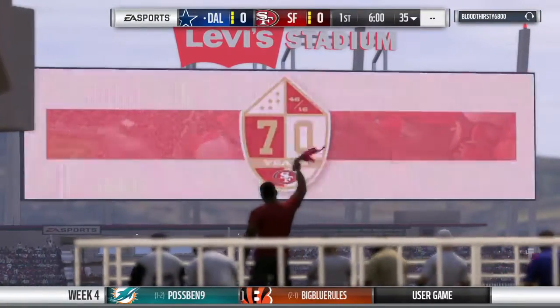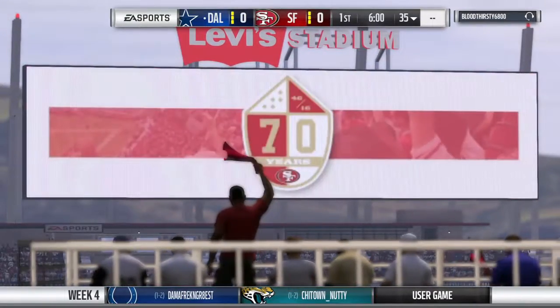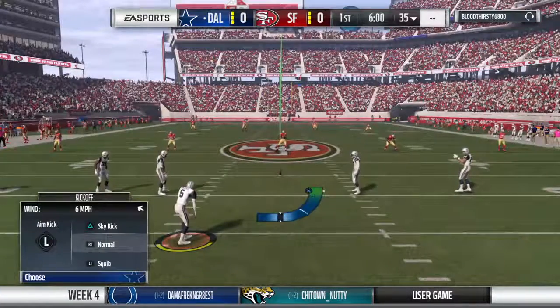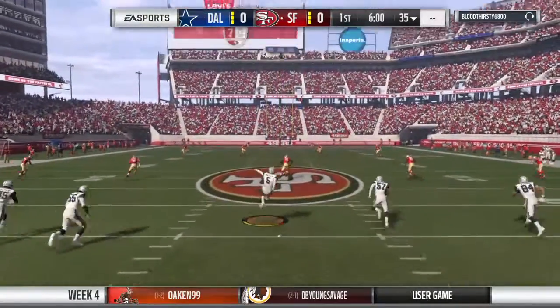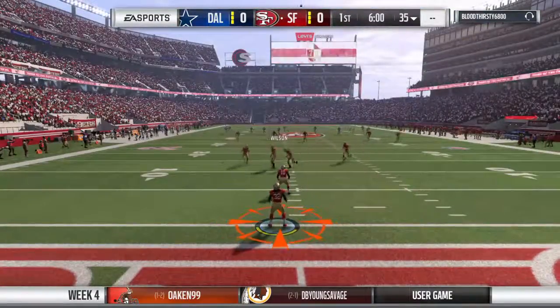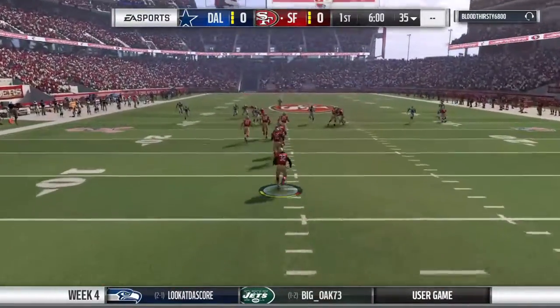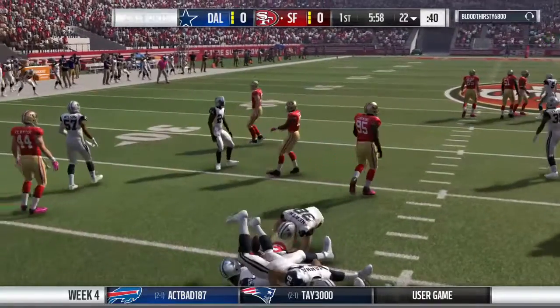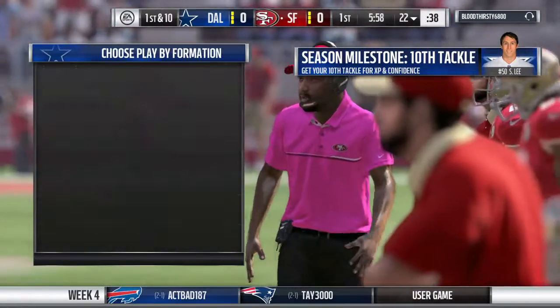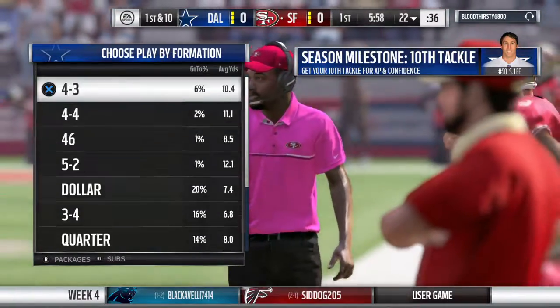With that, let's welcome in our fine broadcast team. Here are Brandon Godden and Charles Davis. Thank you, Larry. EA Sports coverage of the NFL brings us to the home of Super Bowl 50, Levi's Stadium in Santa Clara. Today, we've got a good NFC matchup on tap between the Dallas Cowboys and the San Francisco 49ers.